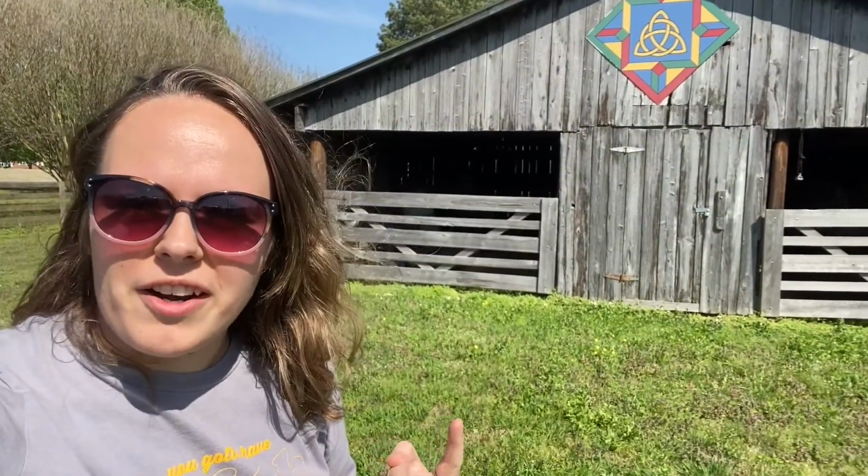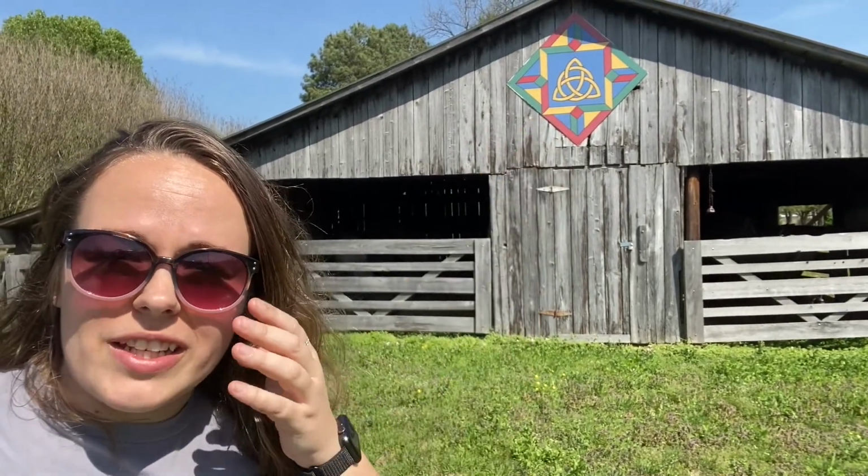So this is our barn that we have in our front yard. This is called a barn quilt, and usually people have these on barns, and it's a design specifically related to your family. And this right here in the middle is called a Celtic knot, and my dad just really liked that design and those colors, so he decided that that would represent our family well. So yeah, this is our barn.